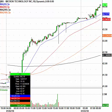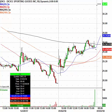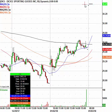Next up here, let's take a look at Dick's Sporting Goods. Ticker symbol is DKS. Stock right now, I believe, was upgraded. It is trading at $30.41 right now, just going sideways here. So we'll see how that plays out. I'm not thinking there's a whole lot to do just yet, but nonetheless, Dick's Sporting Goods showing a little bit of morning strength on the back of an upgrade.